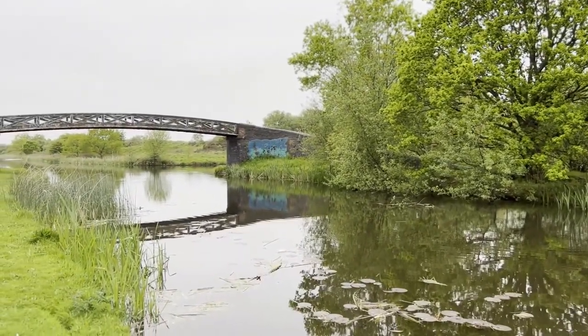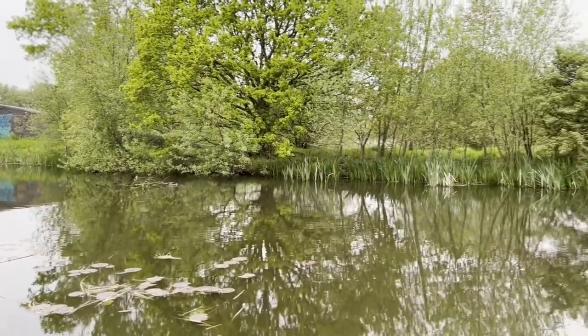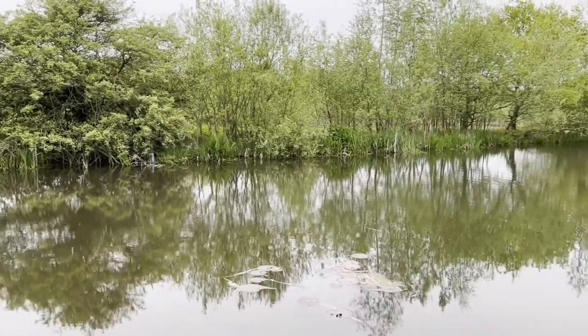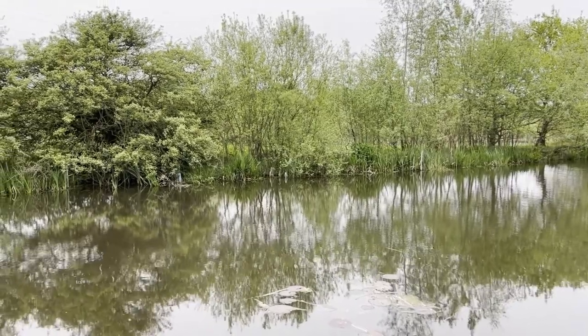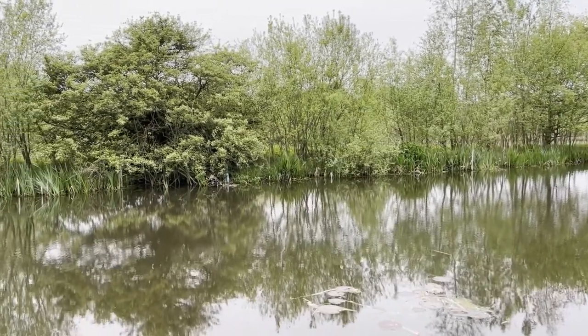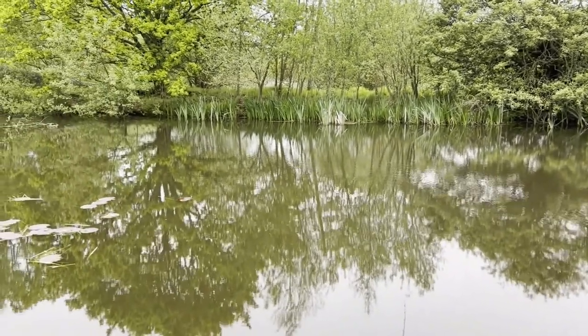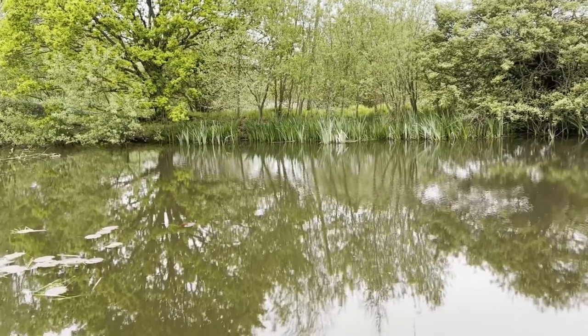We've got some reeds down to the left, a bit further down. Lily pads, reeds opposite and trees opposite. A small patch of lily pads to the right as well. Currently I've got a bomb with a pellet on that I just swung out while I was setting up. No indications on that yet, but my main target is the maggot feeder.